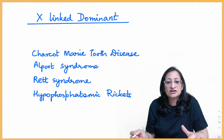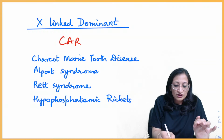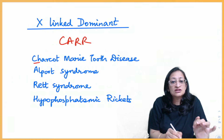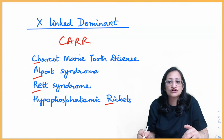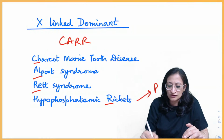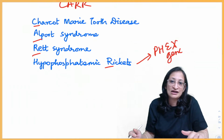Moving ahead to a few examples of X-linked dominant inheritance, they are CAR. C for Charcot-Marie-Tooth disease, A for Alport, R for Rett, and another R for rickets, that is the hypophosphatemic type of rickets, and the gene involved here is the PHEX gene, the phosphate regulating gene with homology to endopeptidases on the X chromosome, right?